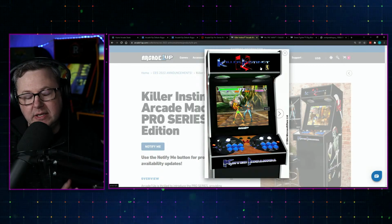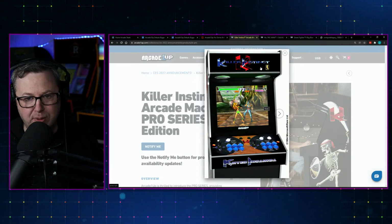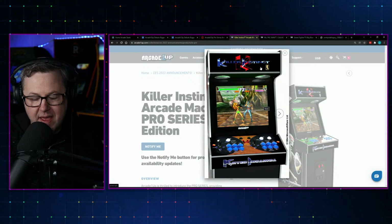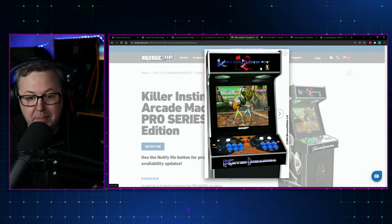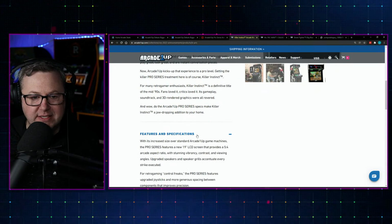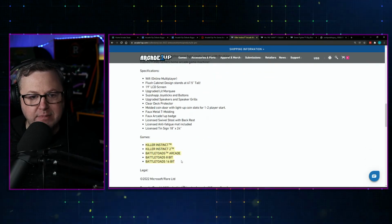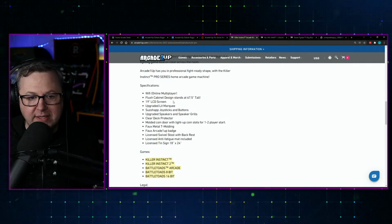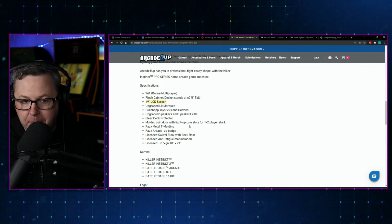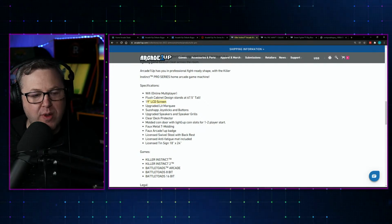Now, we have seen people complain about the early Killer Instinct version that is not a Pro line, and the marquee doesn't look very good. But according to some of the articles out there, the marquee supposedly is going to be better, but we'll have to wait and see. With this new cabinet, you're going to get the same games from the original lineup, so it's going to have those 5 games on it. It's going to be Wi-Fi, with a 19-inch screen, upgraded lit marquee, the hap buttons and sticks, upgraded speakers and speaker grill, and a molded coin door with light-up coins that actually work.